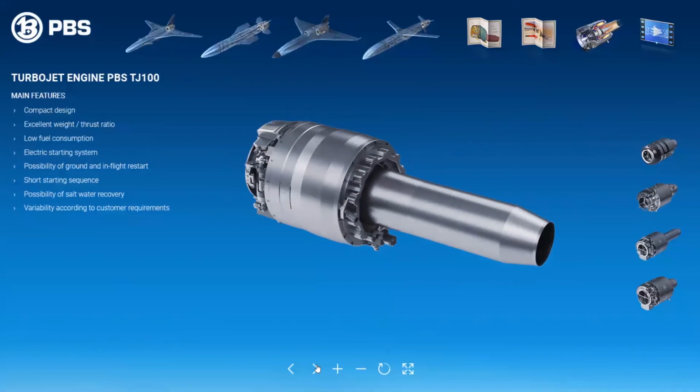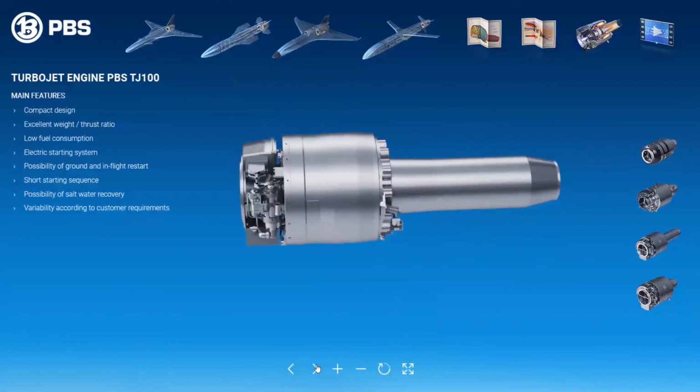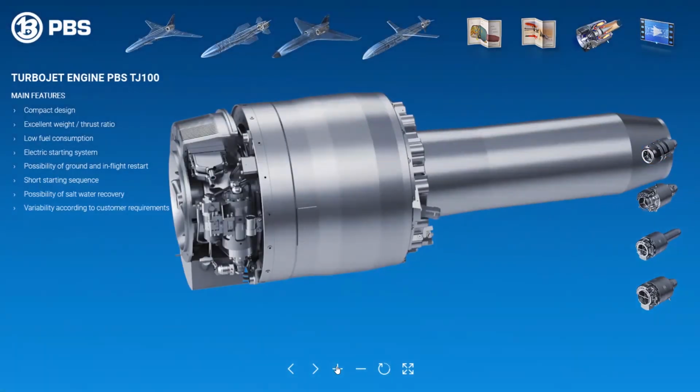What's very important, we can offer engine customization for you. So the engine really can be customized according to your needs.